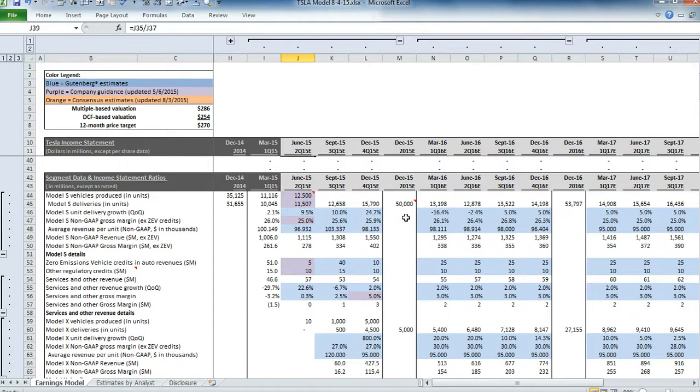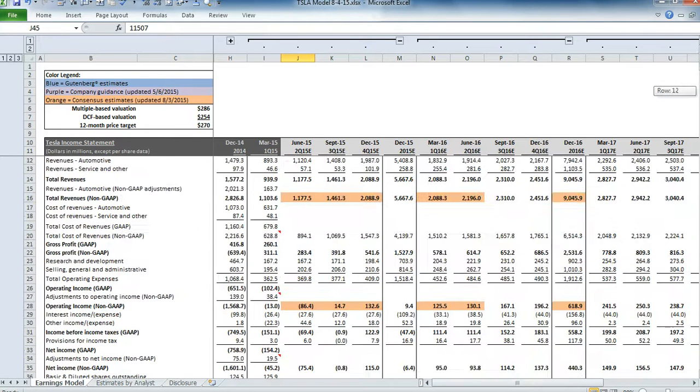So the big question will be, will they update their number of delivery vehicles for the full year, their guidance for the full year? So right now it's at 55,000 vehicles. Given that they beat their guidance on deliveries for the second quarter, there's probably a pretty good probability that that 55,000 will get increased, but it's really going to come down to the production of the Model X vehicles and how quickly they can ramp that. So that's essentially where we stand heading into this release.